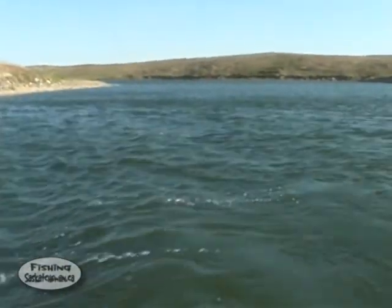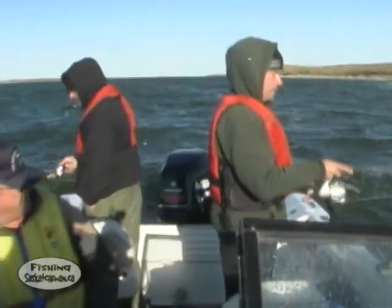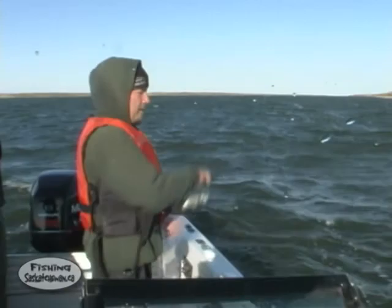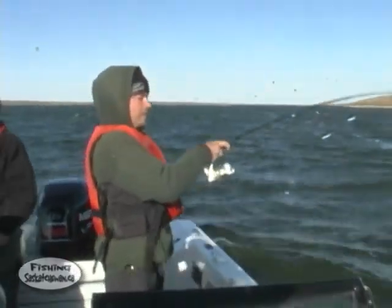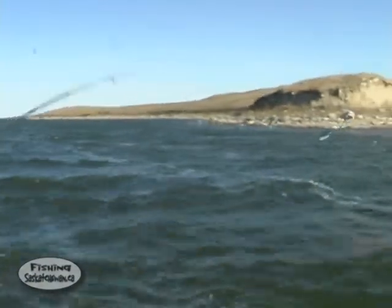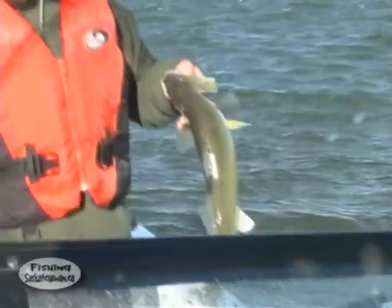Rafferty, by all standards, is a fairly young reservoir, created in 1997 as a floodwater overflow for bordering U.S. states. It quickly developed into a fantastic prairie fishery, boasting walleye, pike, and perch. Like Lake Diefenbaker and Last Mountain Lake, the walleye fishing at Rafferty seems to be a little overlooked, except by local fishermen. The first few years the fishery was open, it was, by many accounts, over-harvested to the point where a special walleye limit had to be put in place.